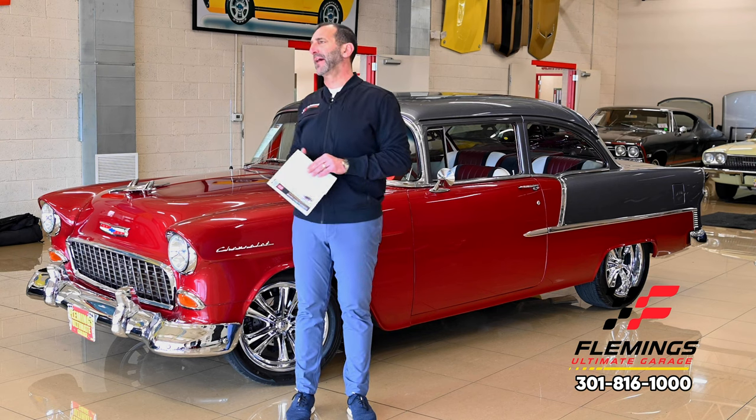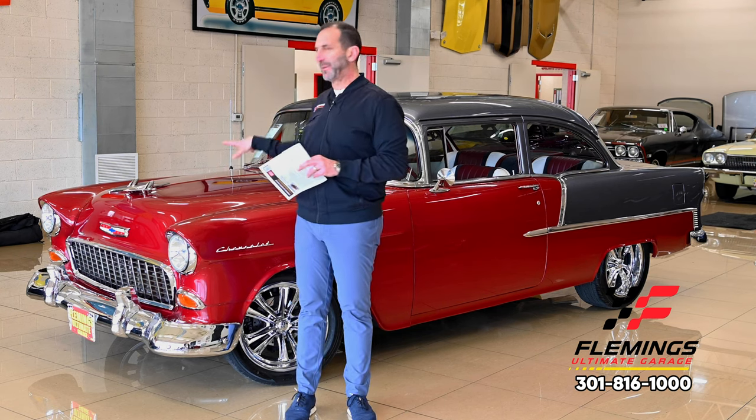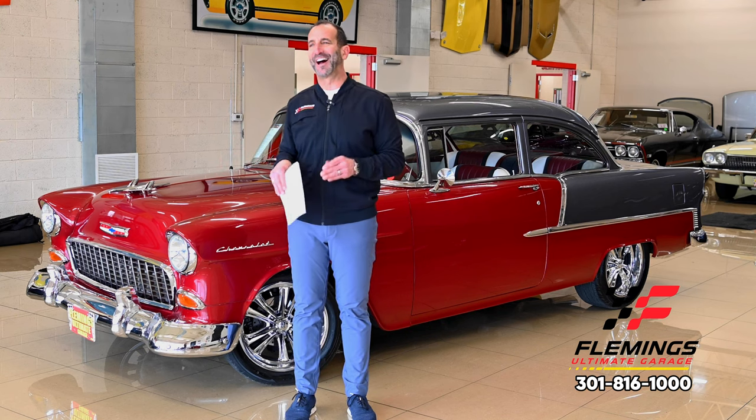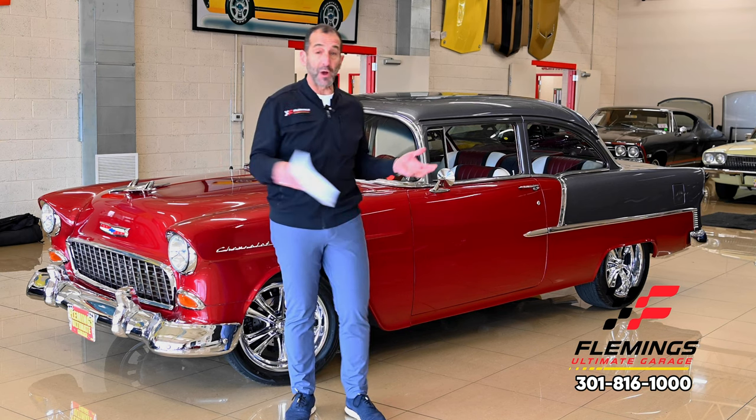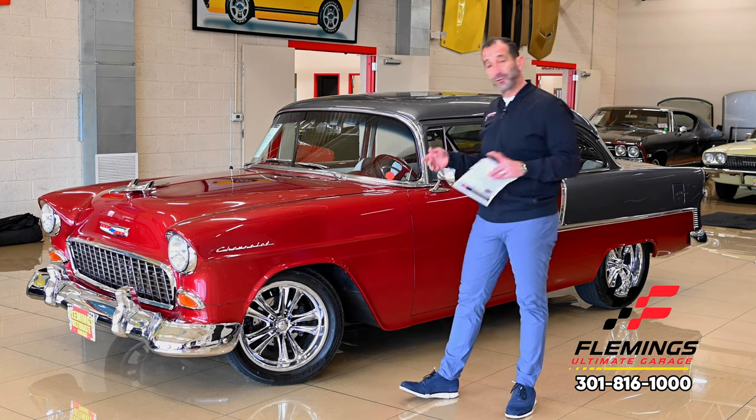I just love these things, man. Everybody has their era that they grew up in. This is not my era. However, what I love about this is the style of these Tri-5 Chevys, '55, '56, and '57, that just resonate with me.